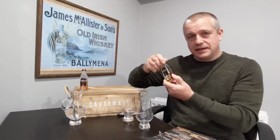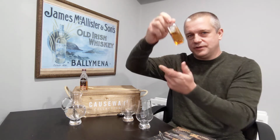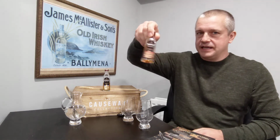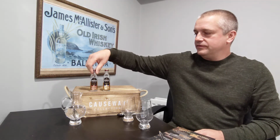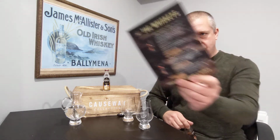Now these are the press samplings. You'll see that they're 50ml samplings, and I sort of drank half of them last night, so they haven't oxidised. I've had a measure. This is the second measure, and my little bottles are now going to be finished this evening.